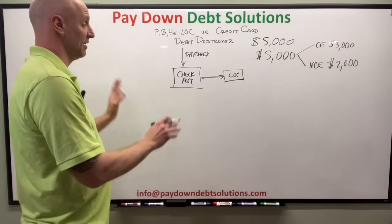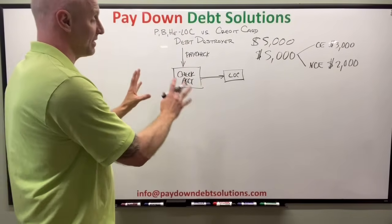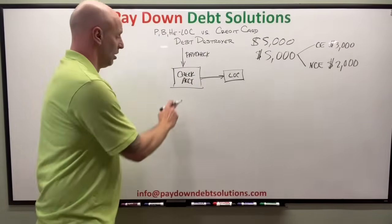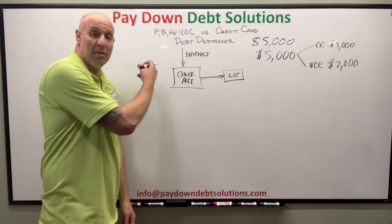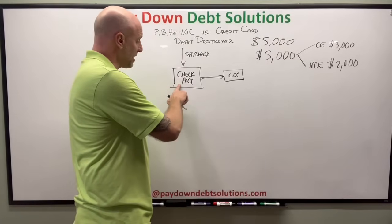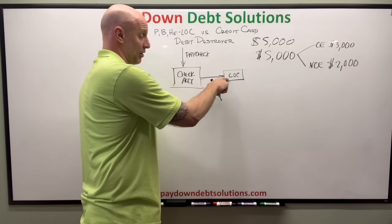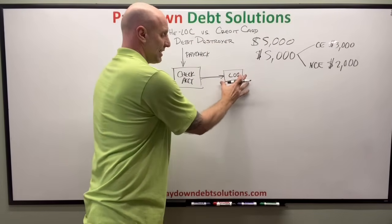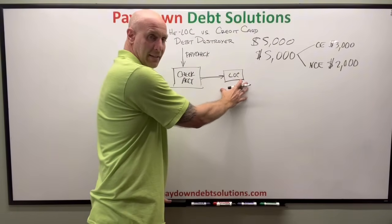This isn't a banking lesson. This is how to structure your finances, how you actually move your money around to do velocity banking. So, sitting in a checking account pays the bank. Pulling money out of your checking account and putting it into your line of credit, using your line of credit as your debt destroyer, keeps interest in your pocket.